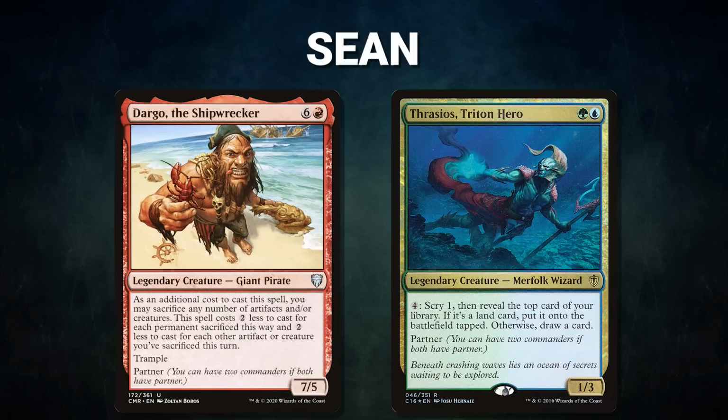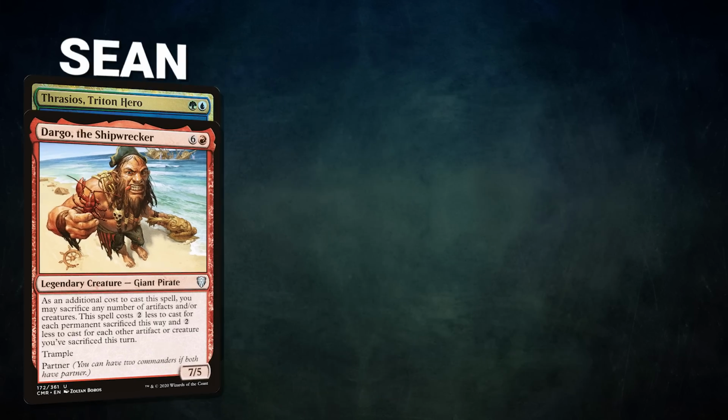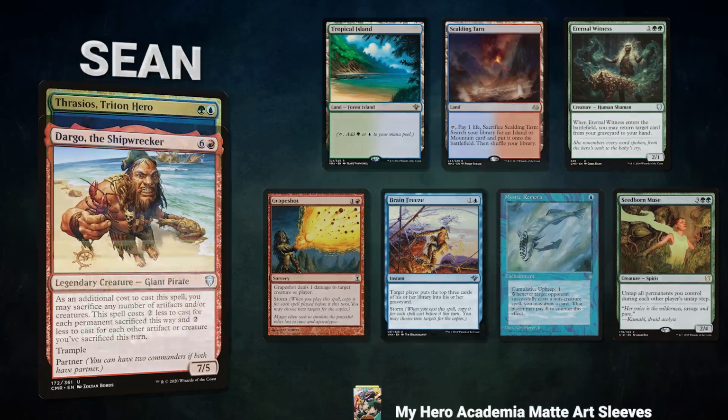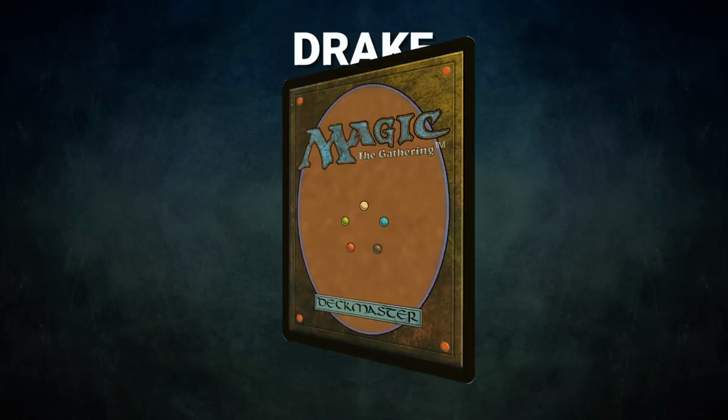Next, we have our Mox Pearl patron Sean piloting the partner pair of Dargo the Shipwrecker and Thrasios Triton Hero. This is a mid-range deck that tries to grind value with Thrasios or use Dargo loops to kill the table. Sean's opening hand contains a Tropical Island, Scalding Tarn, Eternal Witness, Grapeshot, Brain Freeze, Mystic Remora, and a Seedborn Muse.